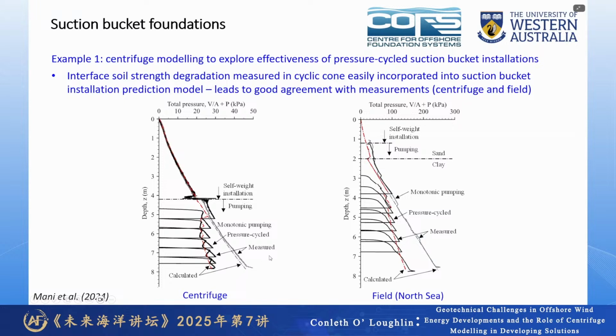And if I then take that simple strength degradation model that I showed you on the last slide and build it into my calculation model, you can then see that you also get very good agreement, or at least very acceptable agreement, with the pressure cycled results. So this is an example from the centrifuge. There's also some data from pressure cycling in the field in the North Sea.